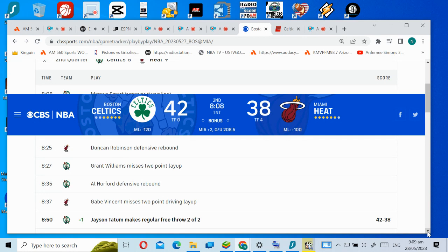Driving into the lane is Vincent. Missed the layup with the right hand. He thought he was fouled. And Celtics have the ball. Tatum driving into the front court. Pass to Horford. High-lows it. Grant Williams misses the layup low right. Batted in the air and taken in by Robinson of Miami. Vincent in the front court left side. Hands off for Robinson. Skip to Lowry again.